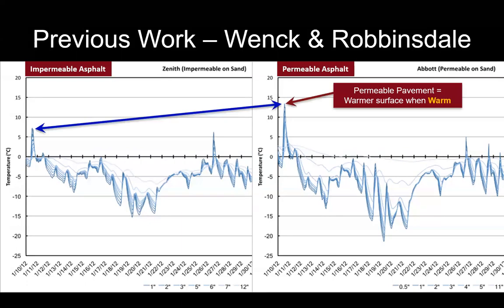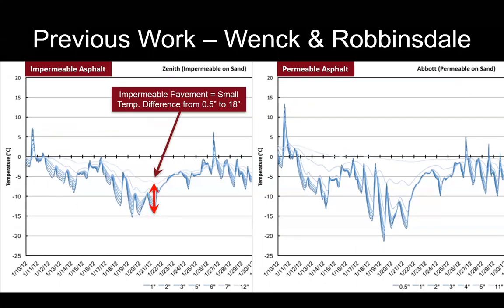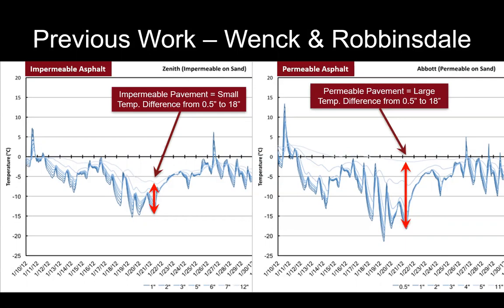I just want to highlight a few keys. When the surface temperature is warm, the permeable pavement surface is warmer. And when the surface temperature is cold, the permeable pavement temperature is actually colder. So the permeable pavement actually has a larger gradient, or a larger change in temperature over time, compared to a conventional pavement. But not only that, if we look at the profile and the temperature gradient within the media, not only the pavement but the porous subbase below the pavement, we also see a larger temperature gradient on the permeable pavement by a considerable amount, even only to a depth of 18 inches.